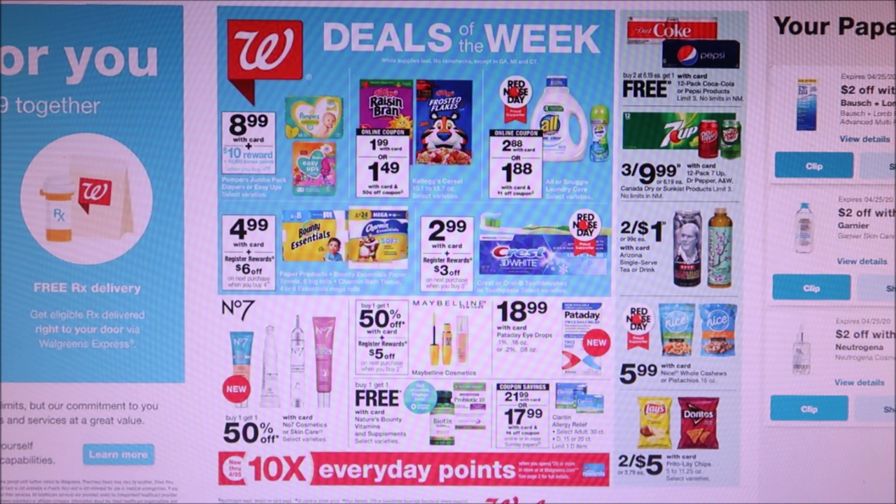They have a digital coupon for cereal, $1.99 with a 50-cent off coupon, making it $1.49. There's going to be some $1 off coupons for All or Snuggle, and I think we're getting some in our inserts if you guys get them, to make them $1.88. I'm not sure how good of a deal that is. Crest toothpaste is $2.99, and then you guys will get a $3 registry reward when you buy 3. Most likely there's going to be a digital coupon that pops up. I think the ones that we have now expire, but definitely check that out.